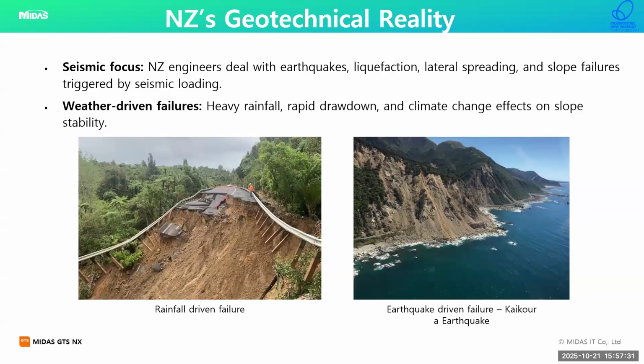And of course, other climate-related things like temperature variations are very important as well. But we will stick to rainfall in this presentation. And other failures such as rapid drawdown and climate change effects are important as well. The two pictures that you're seeing right now are a rainfall-driven failure, that's the failure in one of the motorways in New Zealand, and of course, the famous Kaikoura earthquake in 2016. So it's an earthquake-driven failure.